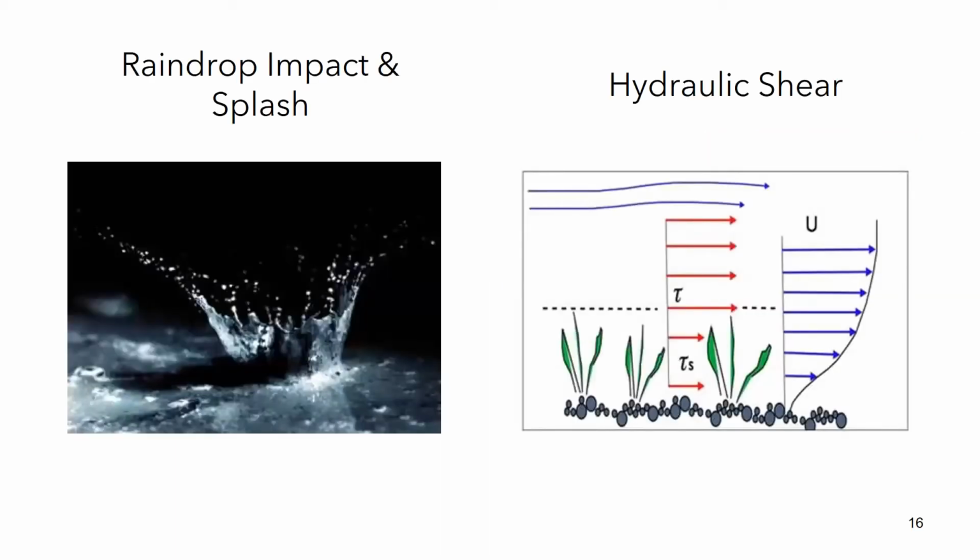Erosion is caused by two primary mechanisms when we're talking about water erosion. The first is raindrop impact and splash. As raindrops hit the ground surface, they carry a force with them, and that force can disrupt soil particles. Those particles can then be dislodged, and they can move in the splash water. So raindrop impact and splash can be responsible for both detachment and transport of sediment particles.